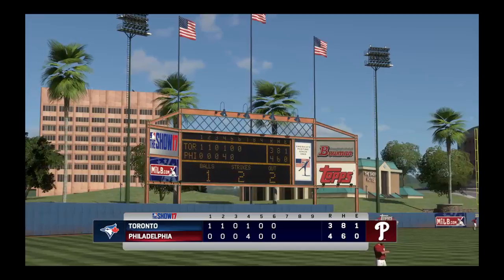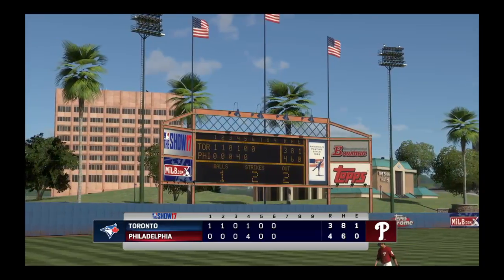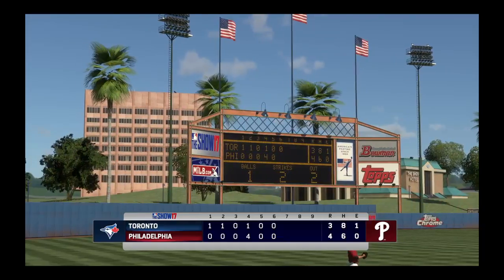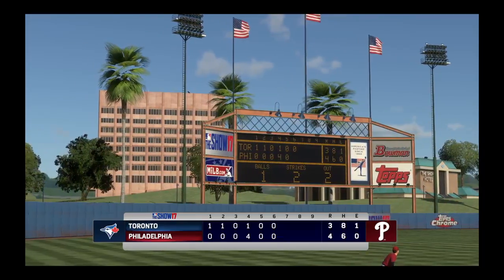Welcome back to Baseball on the Show. It's on to the 7th inning now with the Phillies out in front, and it's a good time to check out our game summary through the first 6 innings so far.